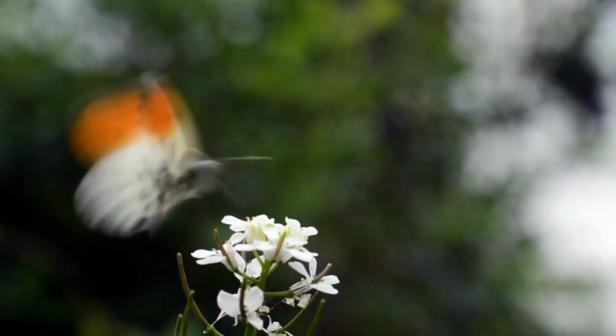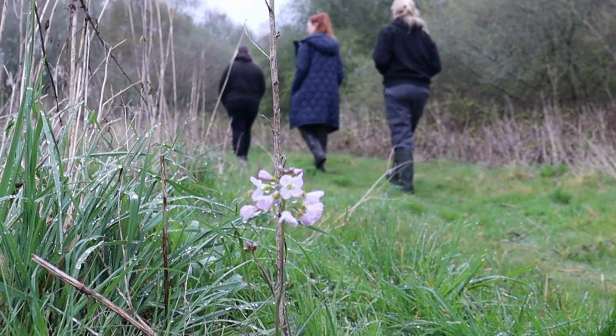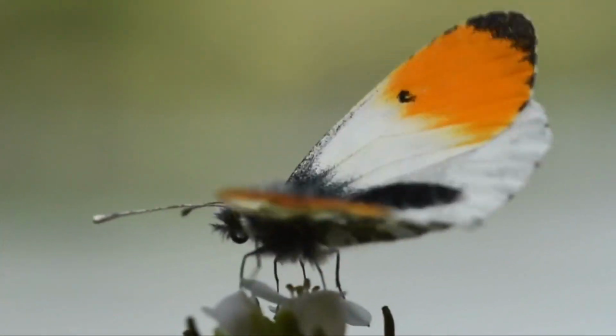This is one of my favourite marshy grassland plants because it's the flower which the orange-tipped butterfly lays its eggs on. From now we'll start seeing lots of orange-tipped butterflies on this site.